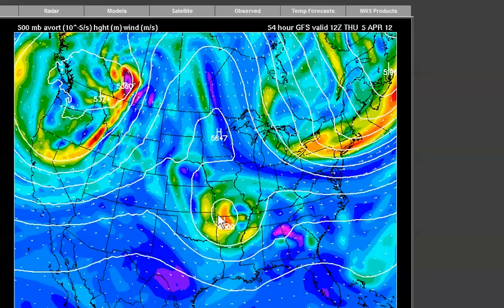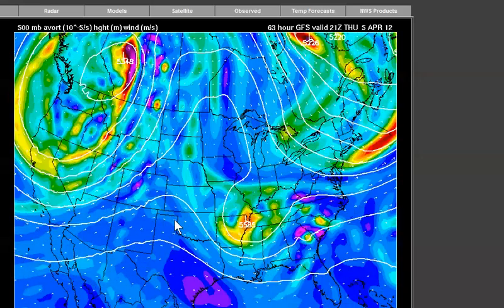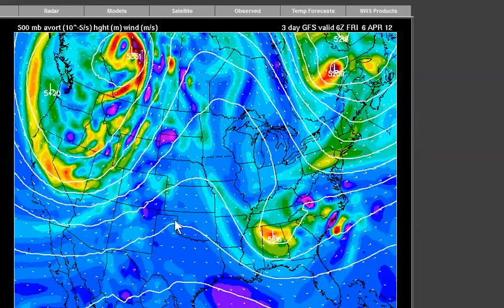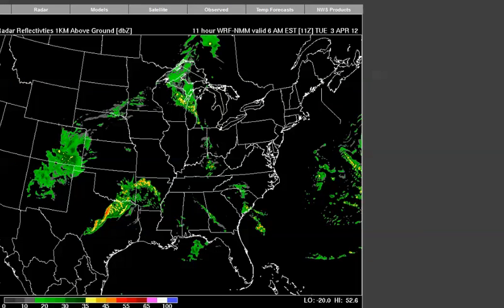Generally, the best lift on these lobes of energy are to the east and northeast. So we'll watch that slowly cross our region into Thursday. There we are, Thursday afternoon, slowly moving out, and you can also tell it's opening up and weakening, so that's good. By Friday morning, it's moved off to the southeast, so that should provide for a decent day on Friday and Saturday.